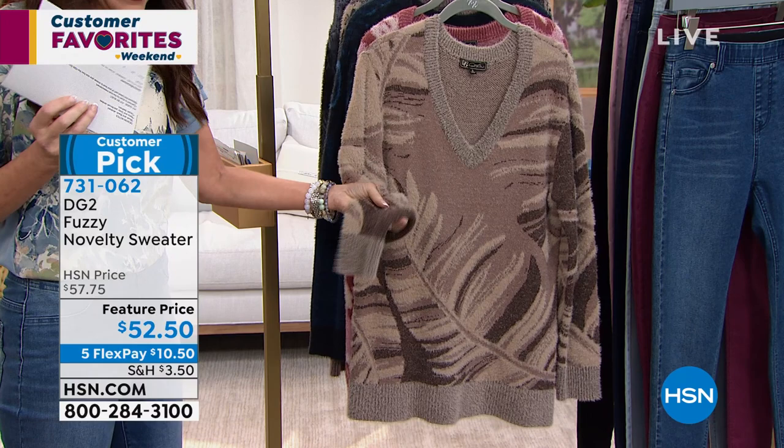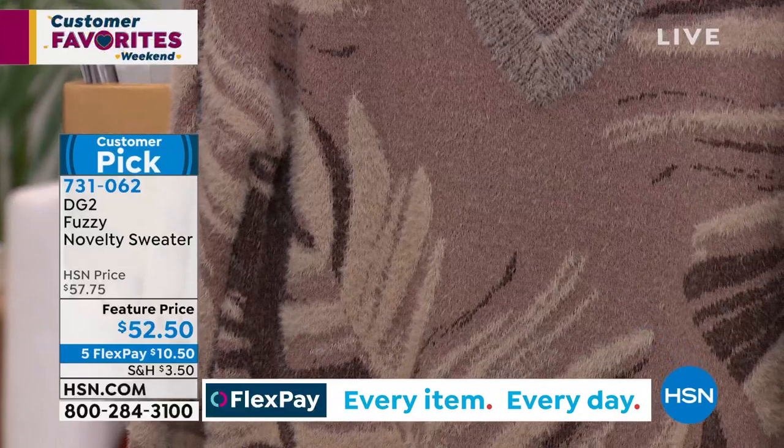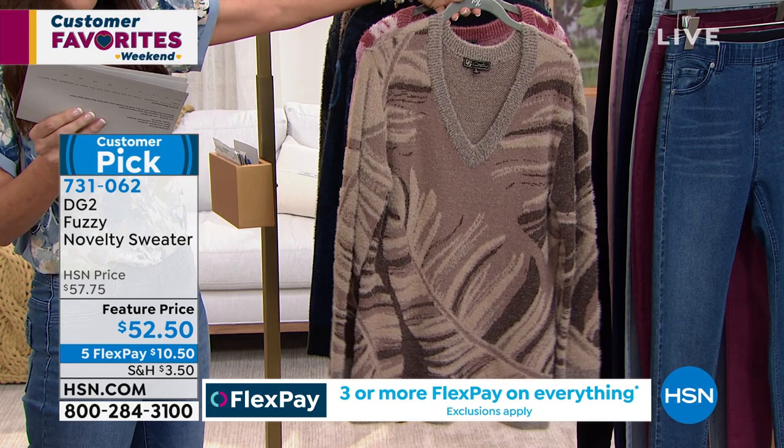$52.50 is your feature price right at the time that you need it. This is your taupe with the feather design. We do have sizes extra small through 3X. It has that perfect pullover, boxy silhouette, so you can order your true size. There's your taupe.